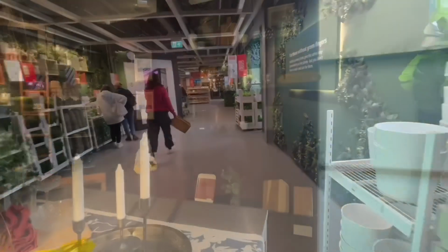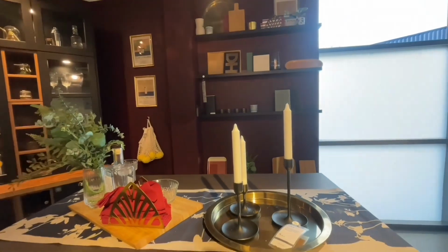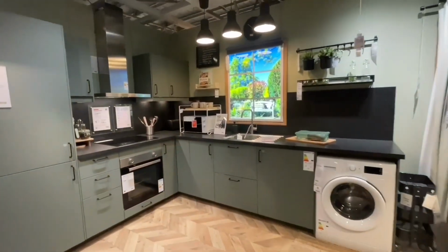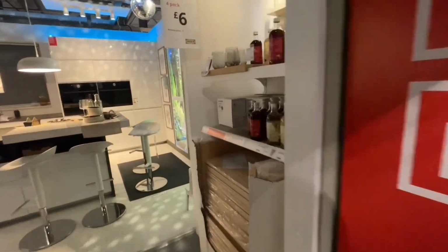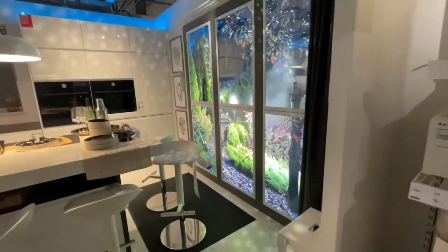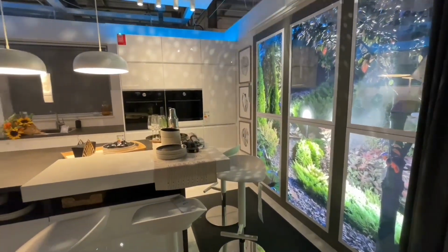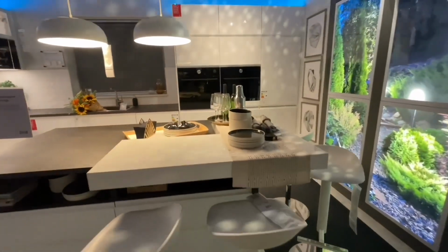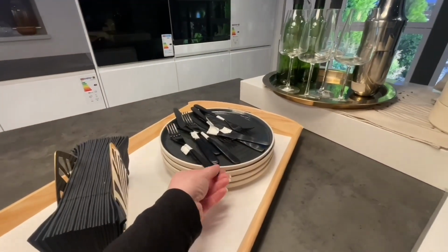Now, I have to admit, the kitchen section of IKEA is my favourite part. I love looking round their kitchens, how they've styled them, what they've got out on their work surfaces, and they also show you how to work with a small kitchen, which is what IKEA is all about. It's about space saving and making your home look beautiful. They had some really nice pieces in here.